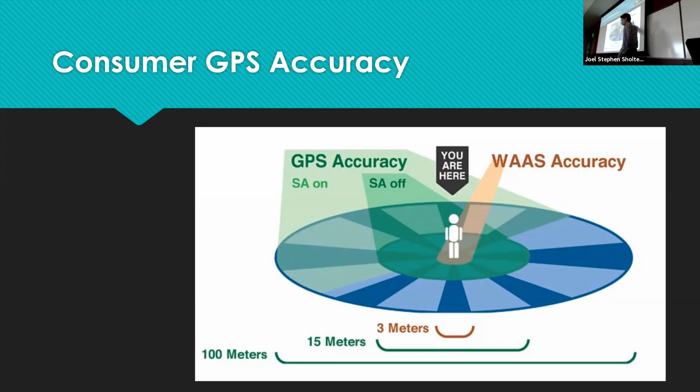WAAS, I don't know the name of that acronym off the top of my head right now, but this is called Differential GPS. And we'll talk about what that is, but basically the idea is you have special radio equipment in your GPS that can talk to a control point, a highly accurately known position, which is also talking to the satellite. So you get a correction basically from that known position based on what you're hearing from the satellites and what it's hearing from the satellites.